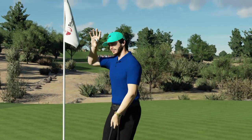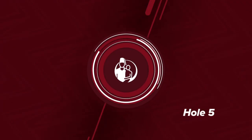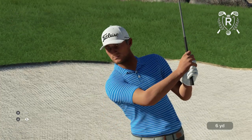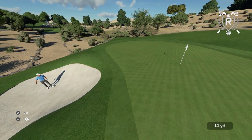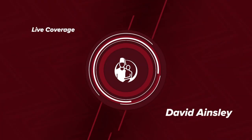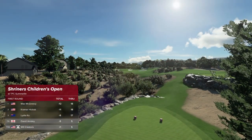Why don't we catch up with Will Zalatoris? He's currently trailing his rival. Let's see what happens here. Getting ready to play their third. Oh, what a shot from the bunker. Let's take a look at the leaderboard. The leader now has a one-stroke advantage.